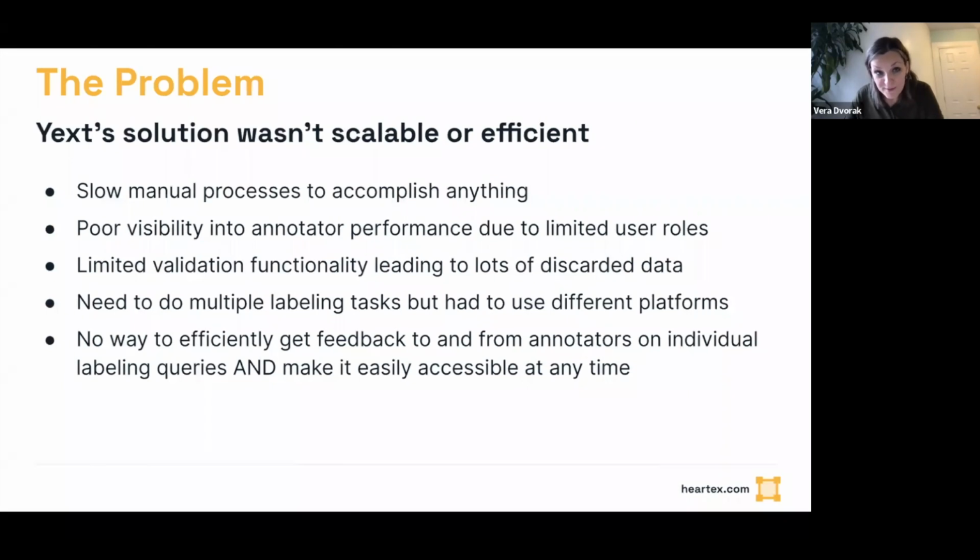When I came to Yext, the first task that I got was to start managing our quickly growing labeling operations. And they were quickly growing, especially when it comes to onboarding new languages other than just English. Of course, our product is the best performing in English, which is where we started, but we want to be able to provide high quality search results in other languages as well, because we have customers in other countries and on other continents too.